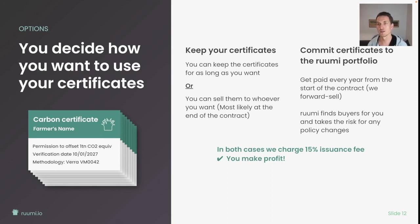And grouping up here means that you would commit some or all of your certificates to the ruumi portfolio. Because teaming up means more farmers, that is a lower risk for carbon credit buyers. Why? Because the risk that all farmers will not hit their goals at the same time is very low. And that means we can actually forward sell these certificates, which means for you that you can get paid every year. And if we team up, ruumi can also take the risk of non-permanence and of policy changes. But in both cases, we would charge a 15% issuance fee. There's no upfront cost to you, meaning that you will always make a profit.